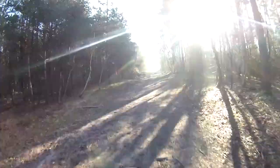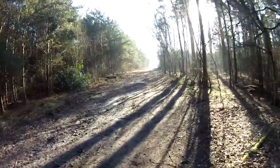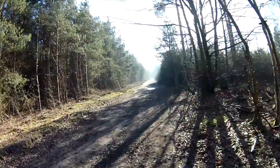Yeah, it's better. Okay, so it's a little bit sandy, but it's wide, but overall it's sort of compact. So it's dry, it's easy going. I'm sort of taking my time. The sun's in my eyes a little bit, so you've got to watch out for that.